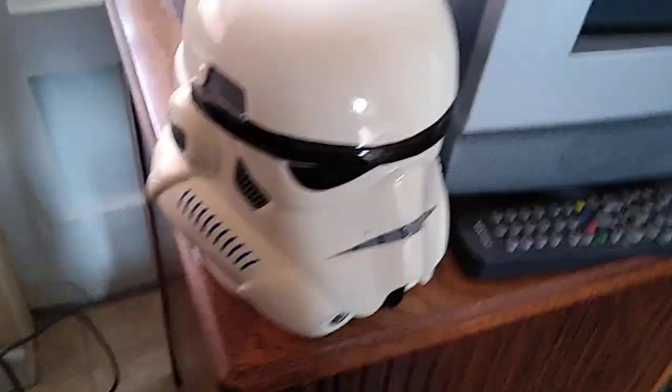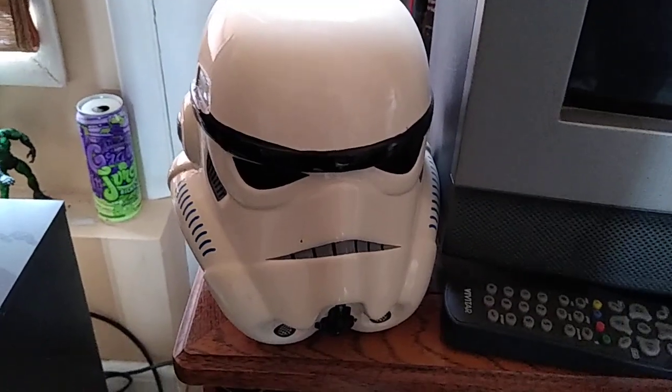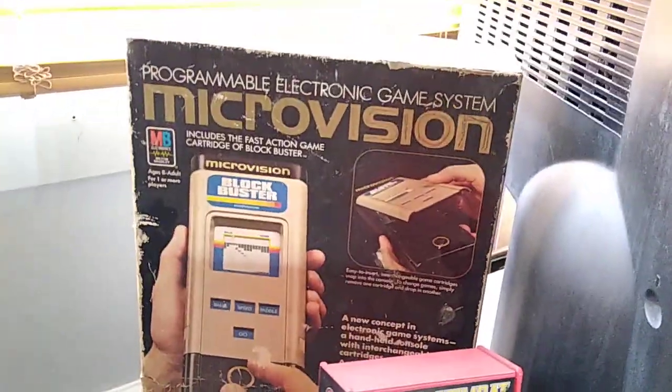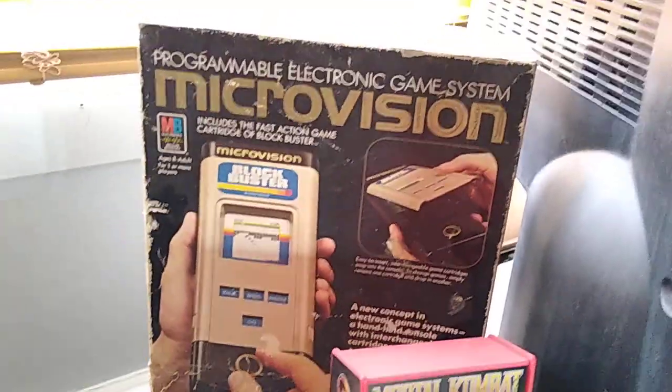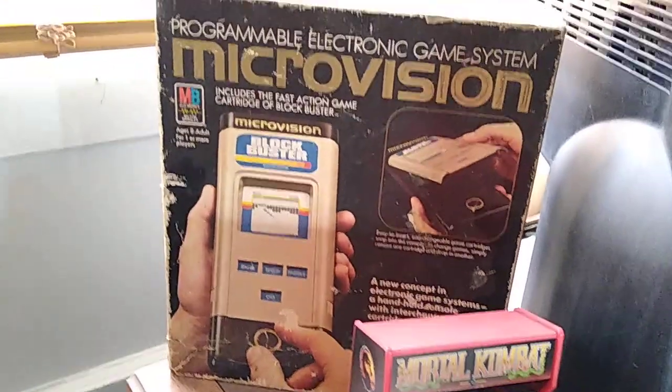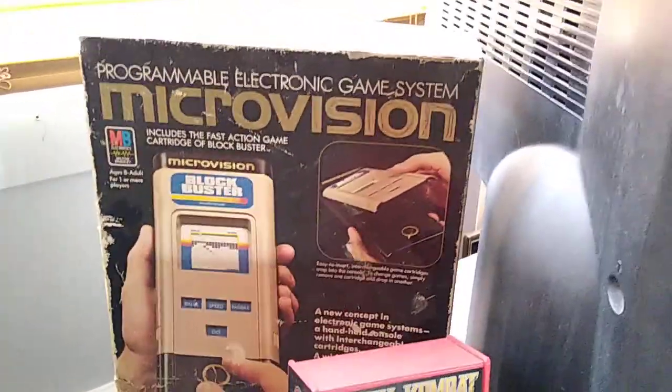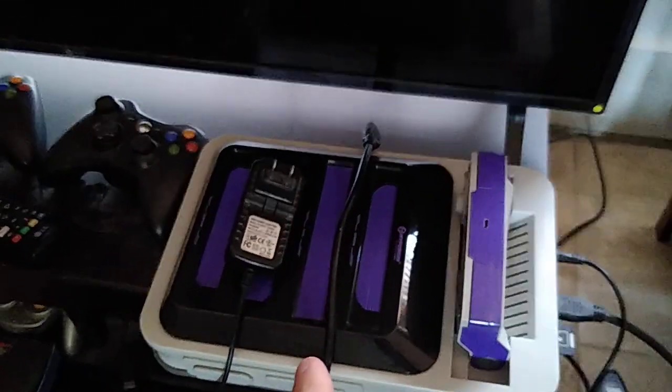Then on this side, we got a cool, it says Stormtrooper helmet bank. Thought that was cool. A mini Mortal Kombat arcade cabinet. And a Milton Bradley Microvision in its box that is different from the one that my dad had growing up back in the day. Super cool. And I just also realized I didn't mention my Retron 5, which is right there as well.